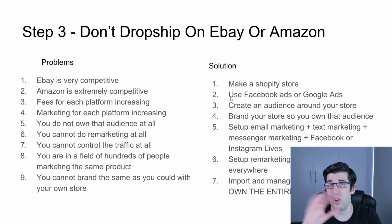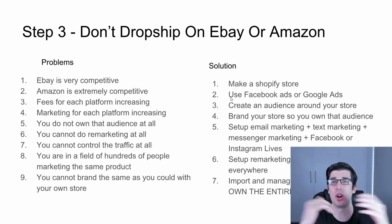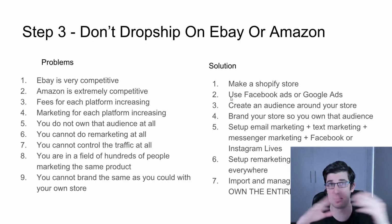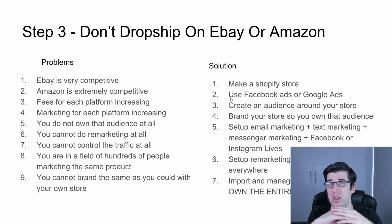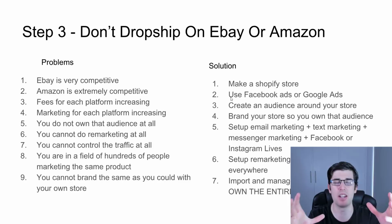You do not own that audience at all. Amazon does. You cannot do remarketing at all. You cannot control the traffic. You're in a field of hundreds of people. You're literally on a website with hundreds to thousands of people, potentially in that one niche, one product, for instance. You cannot brand the same as you would your own store. So you might find a number of products that sell well, but you don't have the amount of income streams you can make by owning your own store.